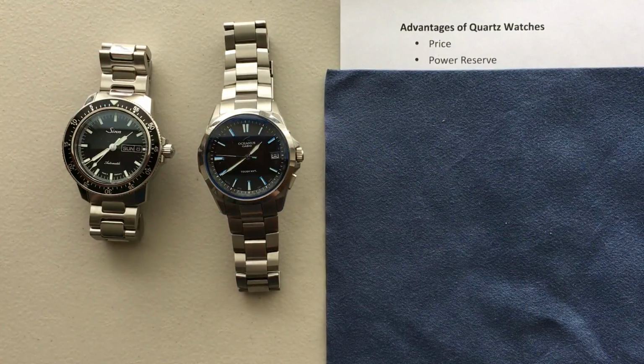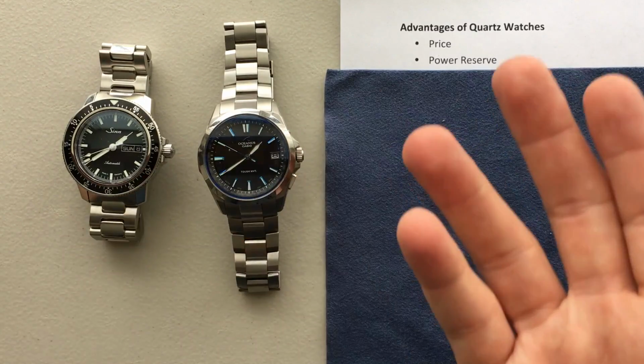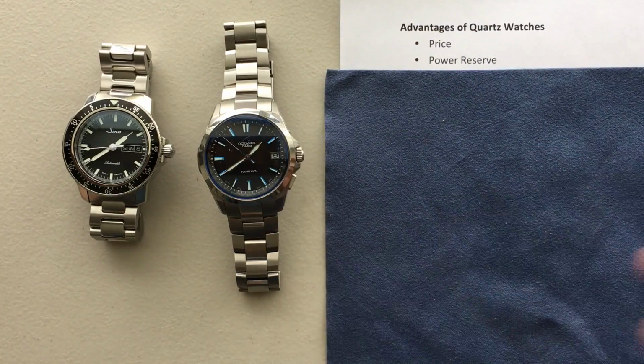And you get a power reserve that's generally in the 30 to 40 hour range, which means if you take the watch off your wrist, it'll run just fine for 40 hours, and then it'll stop. And you'll need to rewind it and reset the time next time you put it back on.